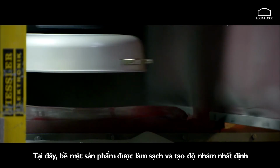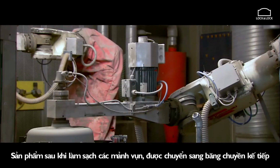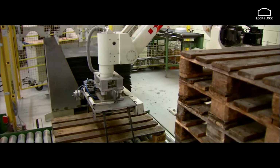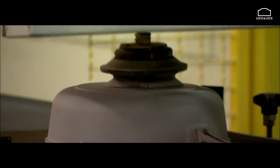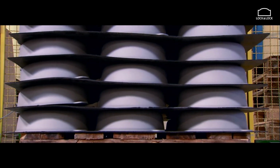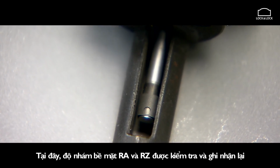Here, the surfaces are cleaned and given their precise surface roughness. Every individual product is now cleansed to remove surplus abrasive and then automatically palleted for further transport. Here, the RA and RZ roughness of the surface is checked and recorded in the logbook.